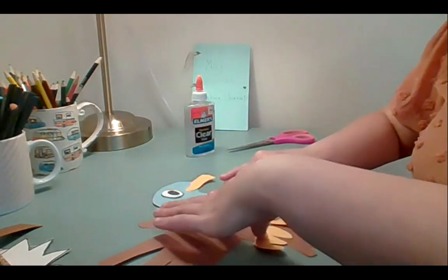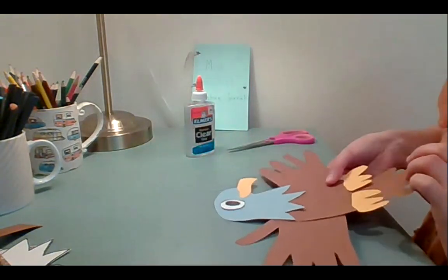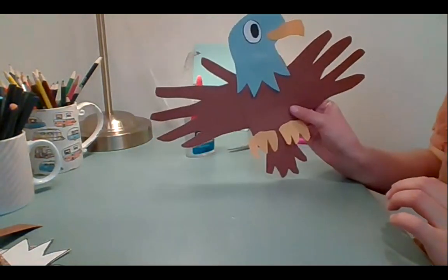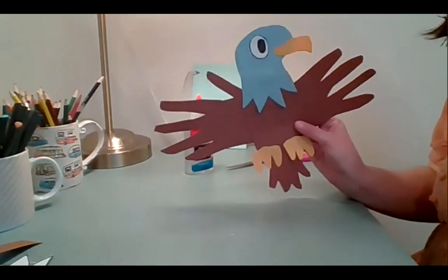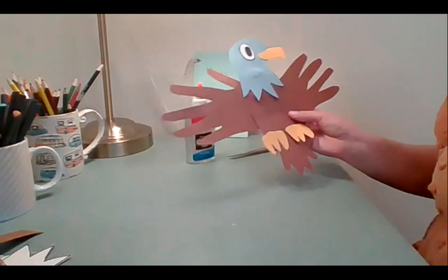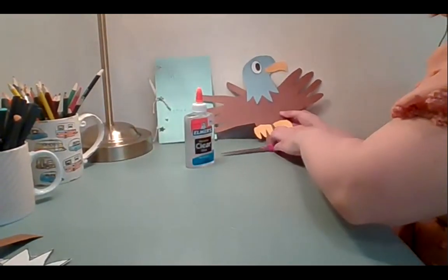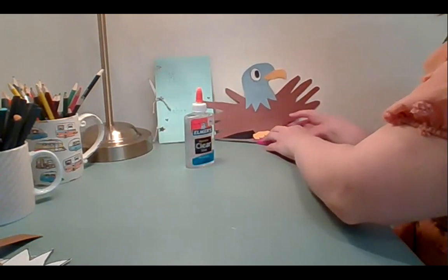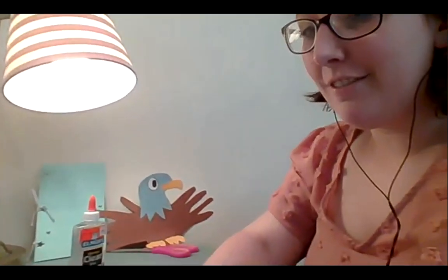Now I'm going to be very careful picking it up because none of this glue is dry. But this is what my finished eagle looks like. I think it's pretty cool, actually. I love it. I'm going to set it next to my nature journal. Kind of prop it up with my scissors. That is so cool. Even though it took a while to cut, I'm so glad that I got that done. And I can show you all what that looks like.